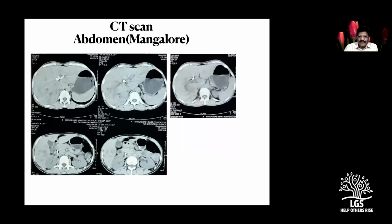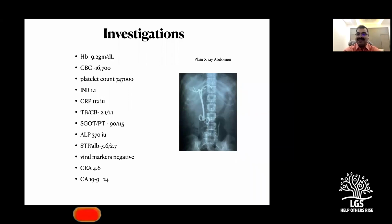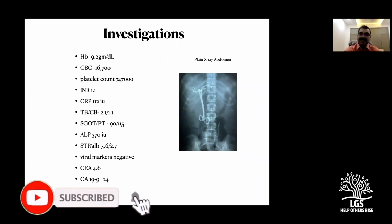You can see the plain X-ray of the abdomen taken by our unit, which showed 4 stents in the abdomen. At this juncture, for the first time I am seeing multiple large stents in a single biliary tract. Surprisingly, all were fitting in the bile duct without any issue. But the patient is having symptoms. That was the basic problem.